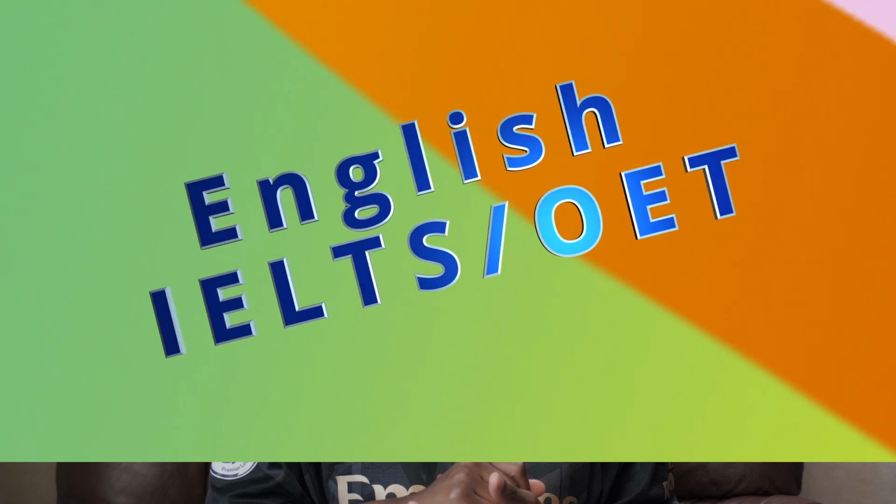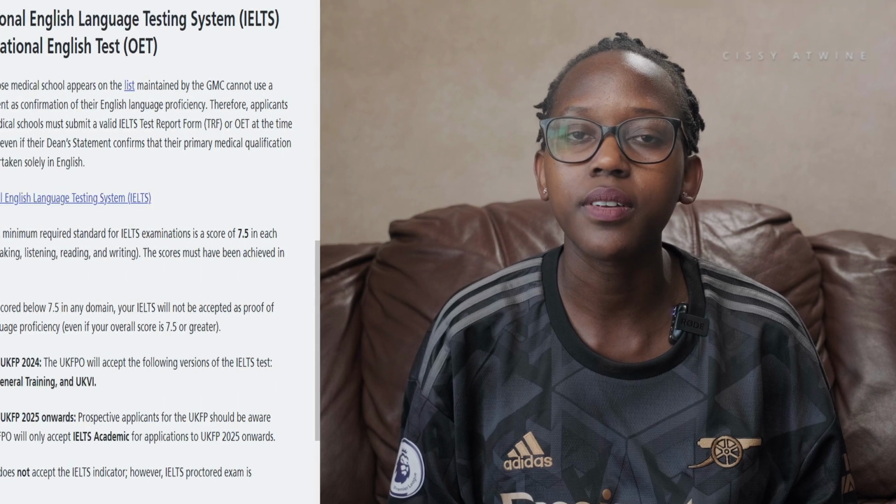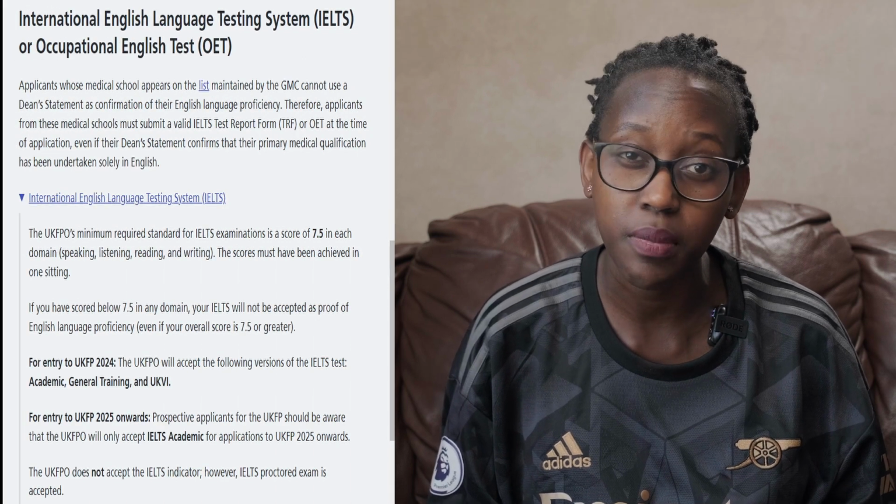The first thing is English language. So you need to prove your English language, and for the UK, that is either IELTS or OET. However, the requirements are much tougher than I've ever seen anywhere else. So for instance, they need you to have a score of at least 7.5 minimum in each domain. Well, when I was applying for GMC registration, we needed to only have about a score of 7.